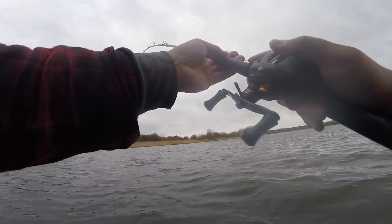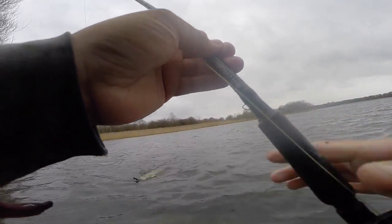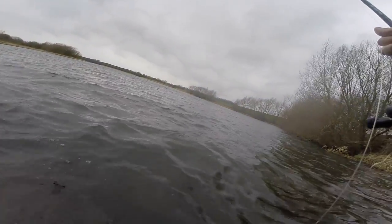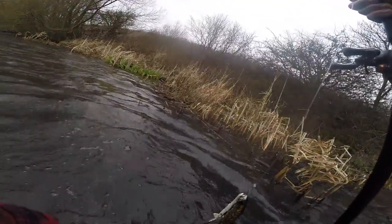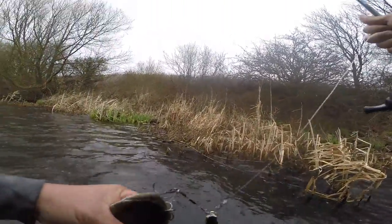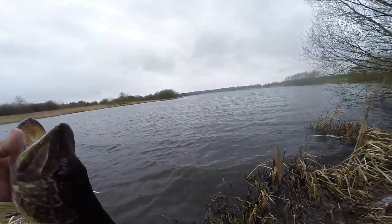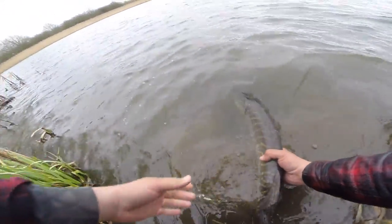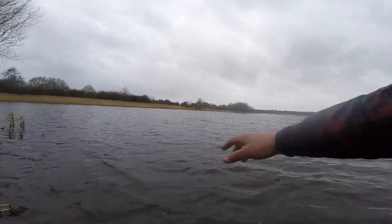Oh, it's a better one. It's a better one. Yeah, it is a better pike. Gone to papa. There we go, nothing massive. Nice looking guy, covered in leeches, but. Oh, that did not just happen. Recover. I got a wet arm now.